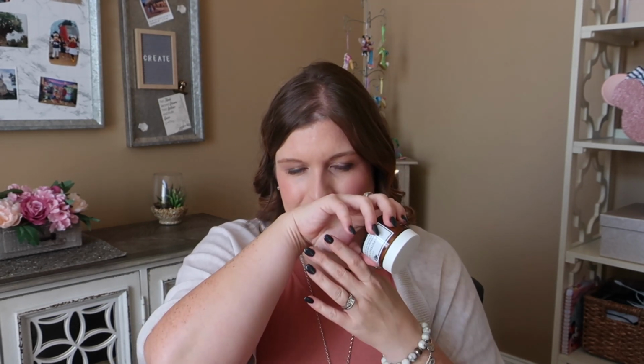So that is another thing from Origins that I found in my 20s, and I like that it has a pleasant scent. The ginseng is kind of like a little bit of a tea scent with a little bit of not overpowering citrus, but just a little bit. And so it has a nice pleasant scent. It's not overpowering, and it's not floral.